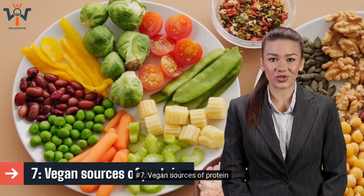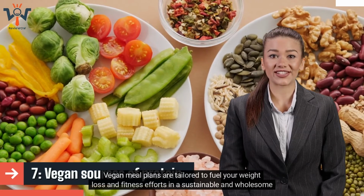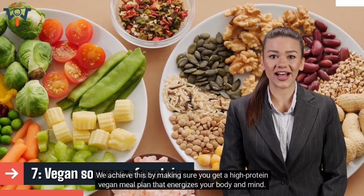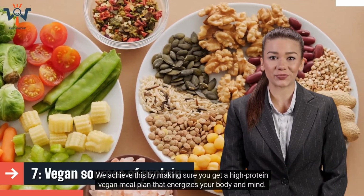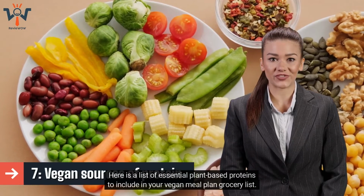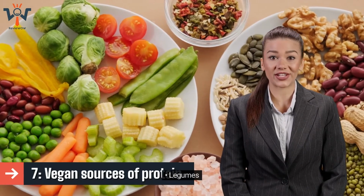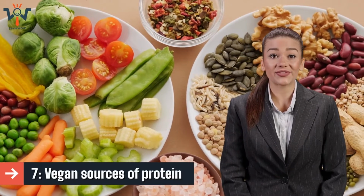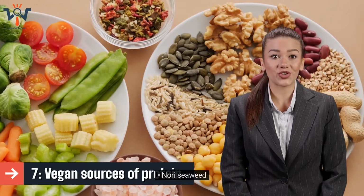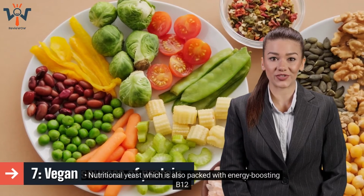Number 7. Vegan sources of protein. Vegan meal plans are tailored to fuel your weight loss and fitness efforts in a sustainable and wholesome way. We achieve this by making sure you get a high-protein vegan meal plan that energizes your body and mind. Here is a list of essential plant-based proteins to include in your vegan meal plan grocery list. Unprocessed soy products. Legumes. Peas. Quinoa. Buckwheat. Seitan. Nori seaweed. Nutritional yeast, which is also packed with energy-boosting B12.